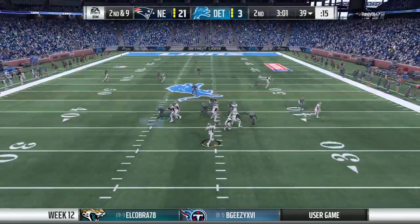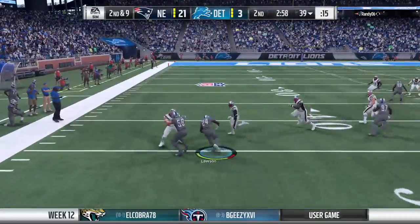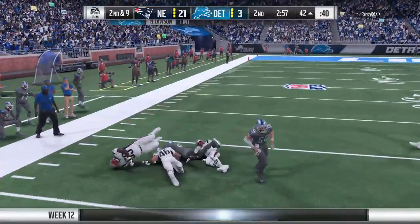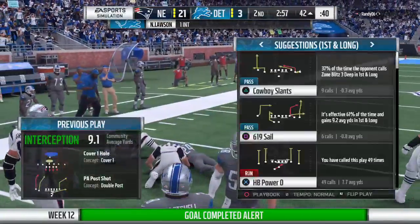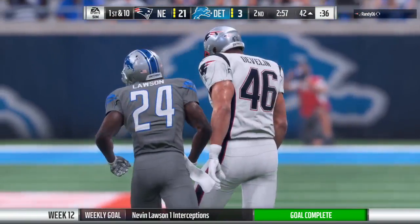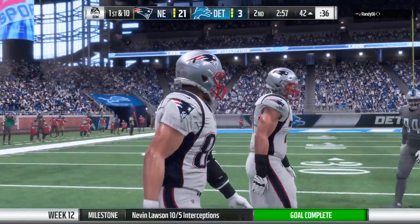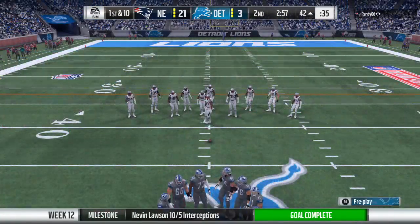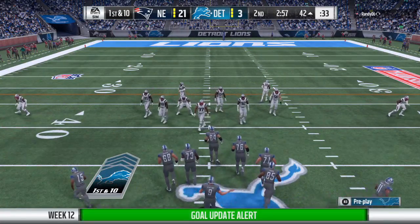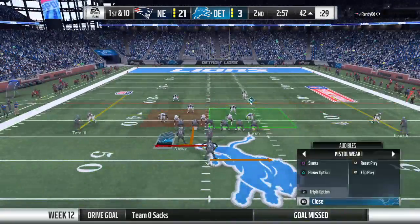Garoppolo to throw on 2nd down. Looking for Gronkowski, and it's intercepted. Nevin Lawson with a pick. And the return this time will go out to the 42-yard line. He just joined the double-digit party with that last pick. He now has 10 on the season. And that takes a great amount of skill, study, a tad bit of luck. But bottom line, he's had a heck of a season.